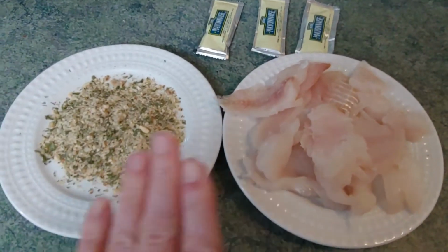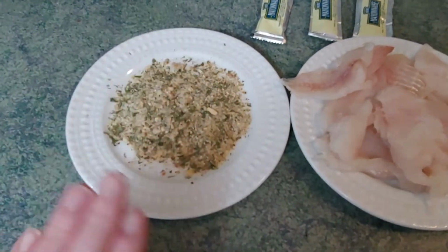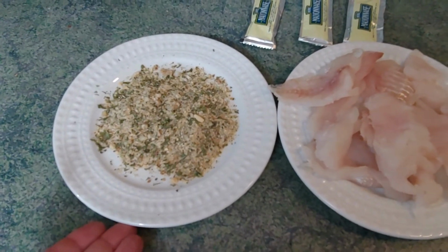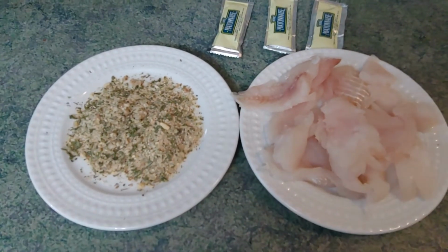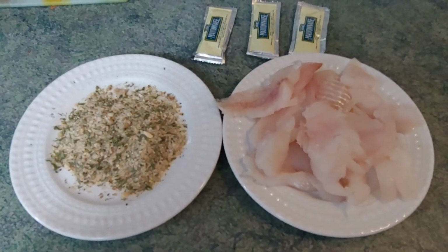I am going to lightly coat the haddock with mayo. Then I am going to roll it in the breadcrumbs that I made earlier, and then I am going to pan fry it in a pan that is already hot with some oil in it. And we will see how this all turns out.